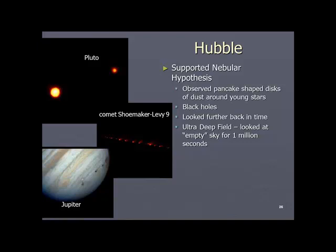One very unique aspect of Hubble is that it took what's called the ultra deep field image. Basically, Hubble stared at what to us visibly would look like an empty sky for 1 million seconds. It's kind of like taking an image of a street, and if you kept it open for so many hours, you would see all the cars moving by. You may have seen pictures like that where you see all the lights and all the cars and all this blurriness.